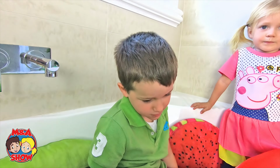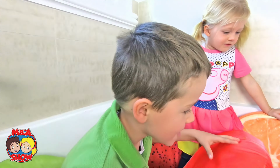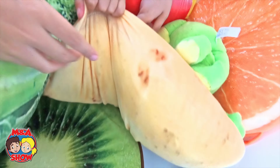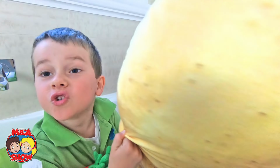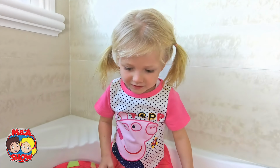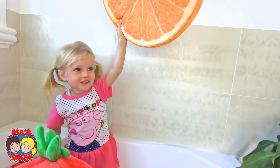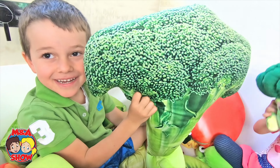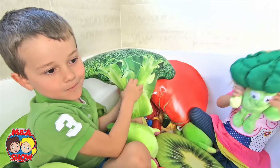Beautiful. Potato. It's a potato. Yeah, it's a potato. Orange. Where's orange? Cookies. A cookie. Broccoli. That's broccoli. Throw them out.